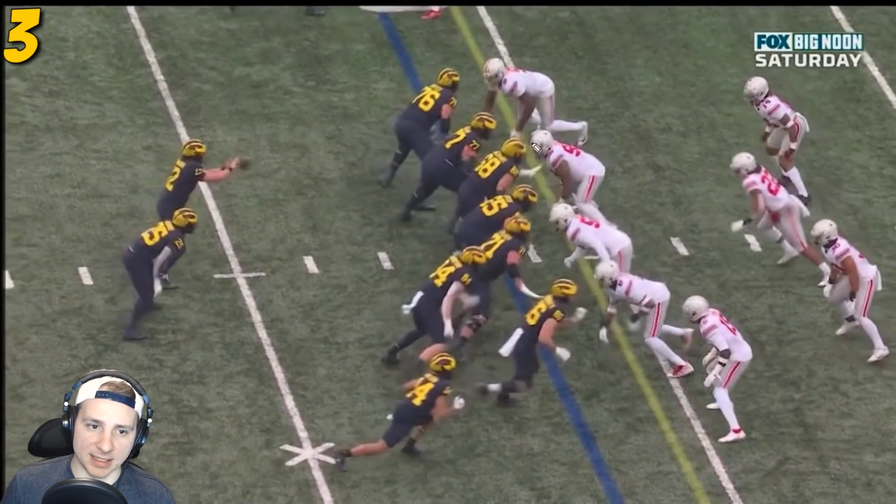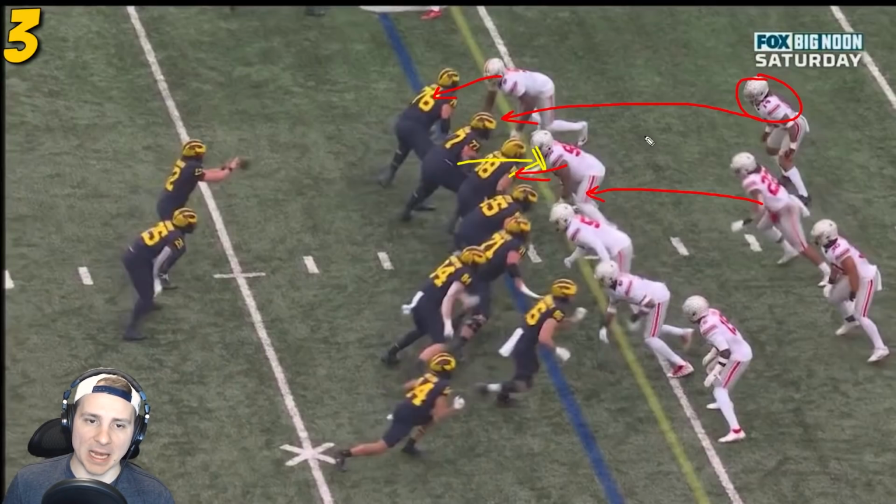run for Haskins. The other key block here, double team right here because of the gap integrity for Ohio State, right? Boom, boom. This guy will have to fill right here, right? These are the gaps that you have for Ohio State for these linebackers that they're responsible for. So this guy's actually going to take himself a little bit out of this play because of the alignment here and gap responsibility for Ohio State.